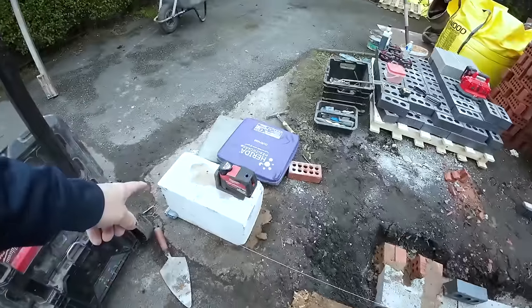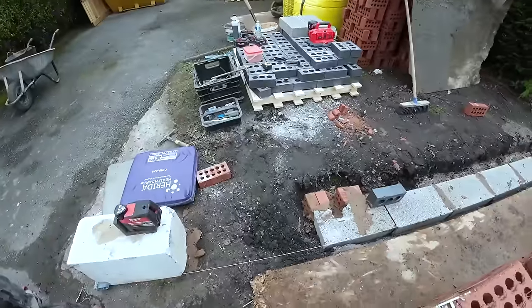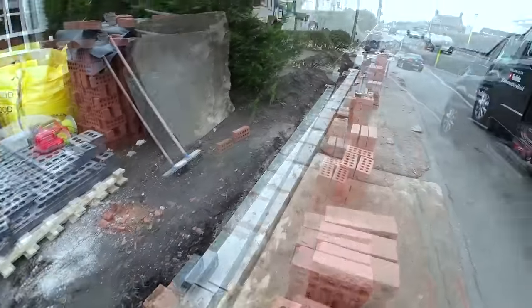Just have to make sure the customer doesn't reverse into the block. Have to make sure he knows. So yeah, go and get some dinner.